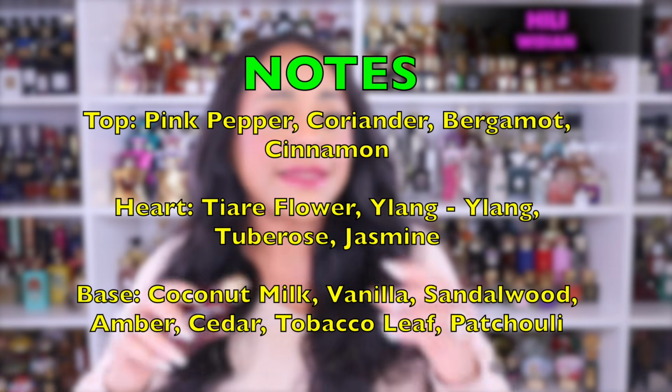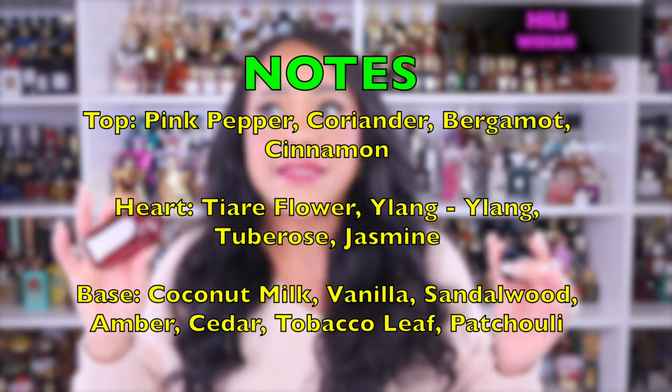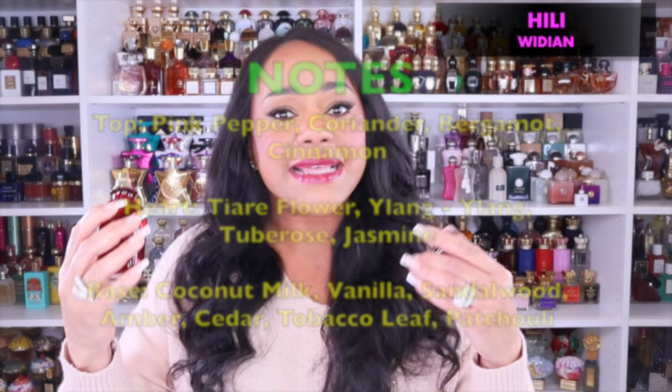So here's the thing about Hili. Hili is one of those fragrances that if you were to ask me, okay, Arahi, is this a floral fragrance? I'd be like, yeah, it is definitely a floral fragrance. It has an exquisite blend of yellow and white florals. Within the yellow florals, I clearly pick up on the ylang-ylang, and within the whites, I pick up clearly on the tiara flower. But at the end of the day, it's comprised of a bouquet of white and yellow florals.